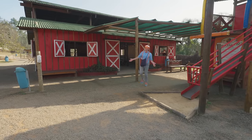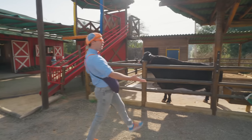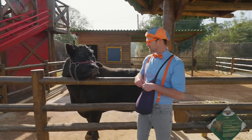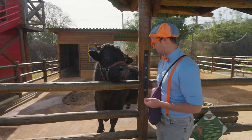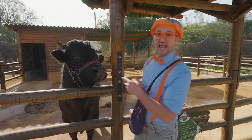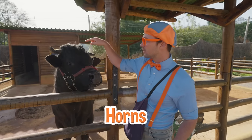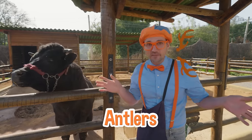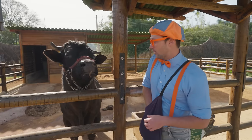Whoa, that farmhouse was so cool. I love taking care of all these animals. Whoa! Speaking of animals, whoa, look at this. Yeah, hey, looks like a big cow, right? Whoa, this is actually a bull. I know it's a bull because of its antlers. Wait a second, it doesn't have antlers, it has horns. Do you see that? The difference between antlers and horns is antlers fall off of the animal. But bulls, they have horns. These stay on the bull its whole life.